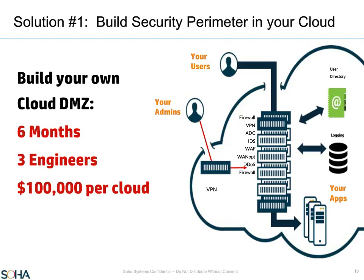So doing that is an engineering project. That's much like replicating exactly what's in your private data center in the cloud via virtual appliances. And in our experience in talking to enterprise customers around the world, that will take anywhere from 3 to 6 months, about 3 engineers, and the cost of assembling and engineering and maintaining and managing all of those virtual machines will run about $100,000 per cloud. And many organizations have many clouds and many clouds across different cloud service providers. So it's an expensive and resource-intensive kind of operation.